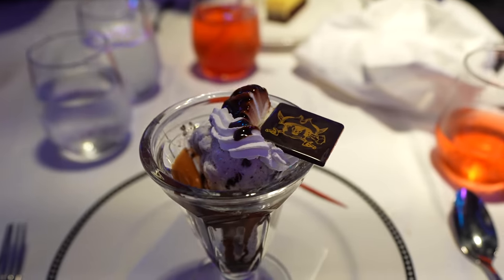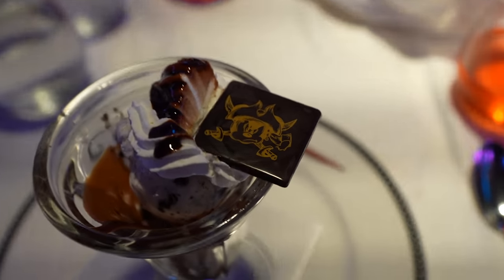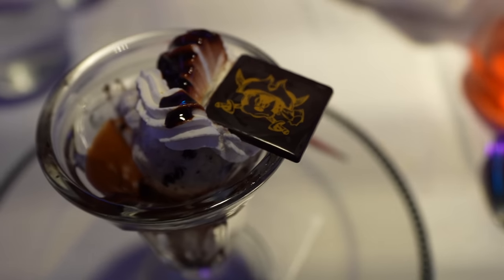We have the cookies and cream sundae. And oddly enough, take a look at that. I have a pirate Mickey.